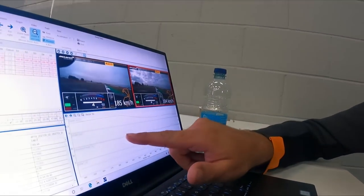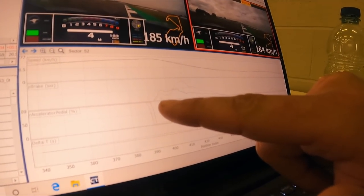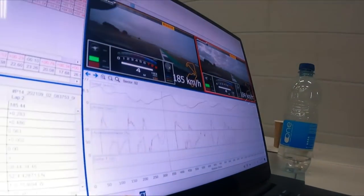So one here that really highlights it, just coming into this corner here. Just zoomed in a little bit. You go to hit your peak pressure. So you're the red one here, but then you back off from it, and then you go for your peak afterwards. Even on this lap, there's a small step here at turn one.